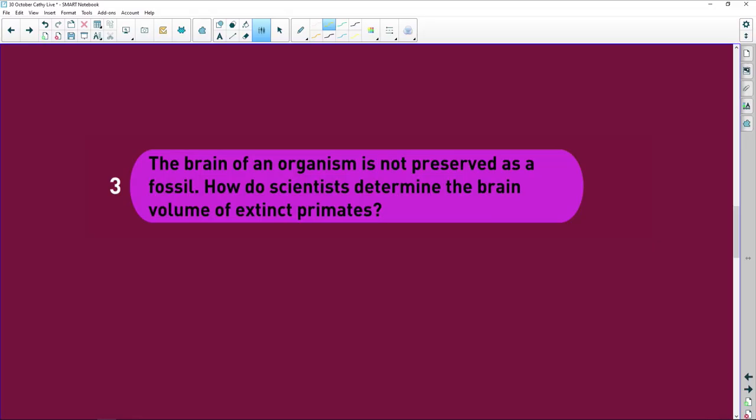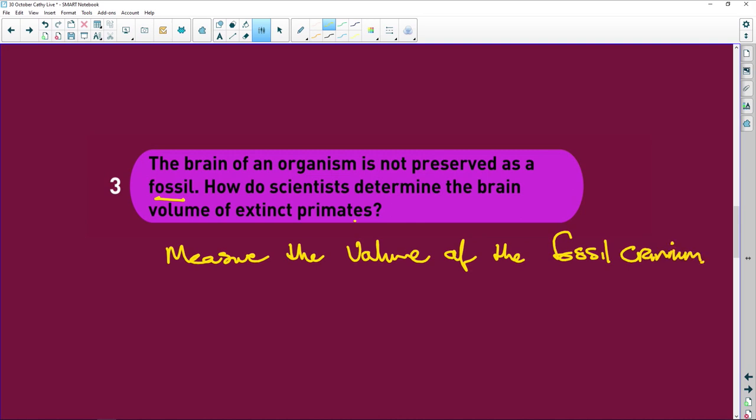Fossils get stuck underneath rocks and places where scientists can't get to. Then there's carbon dating, or at least dating them, and fossil dating is also a challenge. So there are lots of problems with regard to looking at fossils, but in spite of that, we've sorted it. Now, they say the brain of an organism is not preserved as a fossil. No, it decomposes. So how do scientists determine the brain volume of an extinct primate? I think they wanted to give you a mark here. Clearly, they're going to measure the volume of the fossil cranium, or the fossil skull. That's going to tell them the brain was XYZ size.